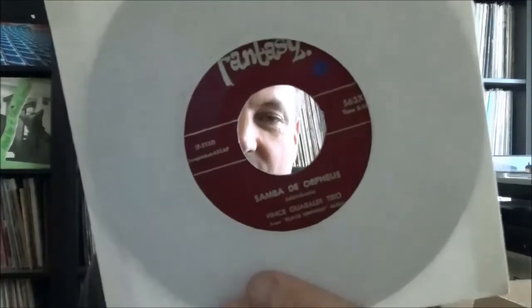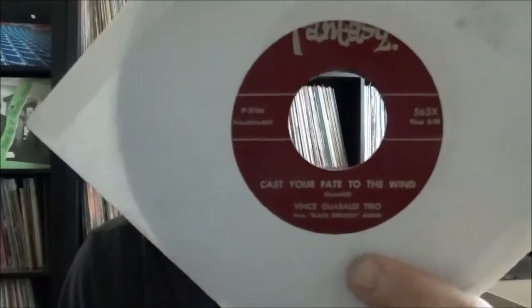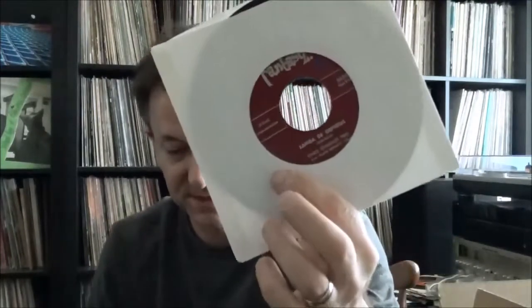And then finally a 7-inch here on Fantasy, the Vince Guaraldi Trio with Samba de Orpheus and Cast Your Fate to the Wind on the B-side. It's a big hit there. This one has a little blue sticker on it, so that would have been 75 cents originally. Paid half of that. The Arthur Lyman, same thing, 75 cents.